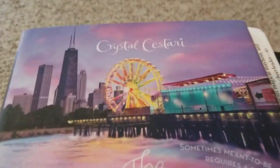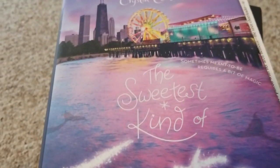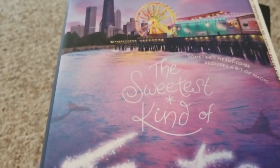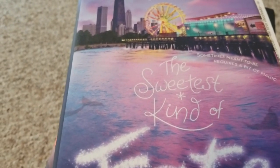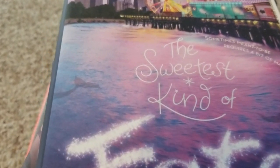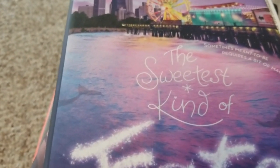This is by Crystal Sestari, and it is the sequel to The Best Kind of Magic, which I haven't read. Mandy has it, so we're going to read it and then read this one and review it shortly. And that's one we both wanted to read last year, so it's exciting that another one came out.